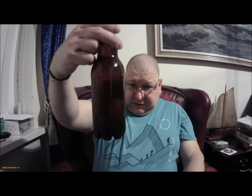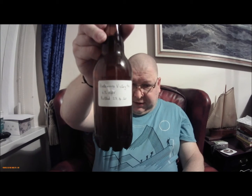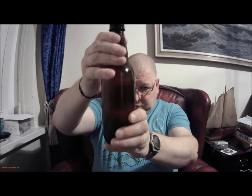It's finally come out of the fridge. It's the Batemans Victory Ale from DTS 1953. The last one of the beers that he brought. I think it was 8 beers that he brought me. 6% ABV this one. Bottled 23rd of the 4th, 2020. Been out of the fridge for about 5 minutes.